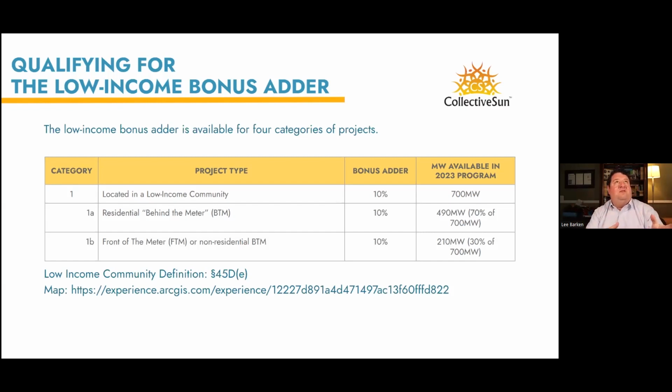But that is why you see this here. Please don't be confused into thinking that if you're a solar installer talking to a residential customer in an LMI community, and they buy the system with cash and purchase it from a solar installer, they will lose eligibility for all the bonus adders. It has to be done through a third-party ownership structure like CollectiveSun is offering.